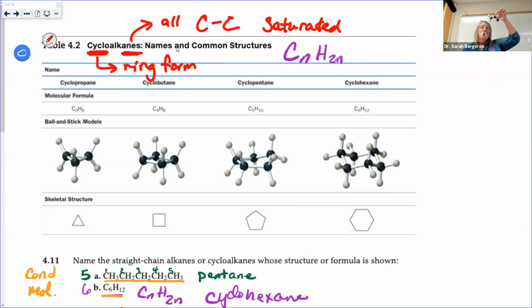I can turn that into a ring by removing 1 hydrogen, removing the other hydrogen, and then linking the 2 carbons together like this. So what happened to my number of hydrogens? Went down by how many? 2. Went down by 2. So if I look at my formula, what's my formula? CnH2n. So if I have a cycloalkane, it would be C10H what? That would be cyclodecane.